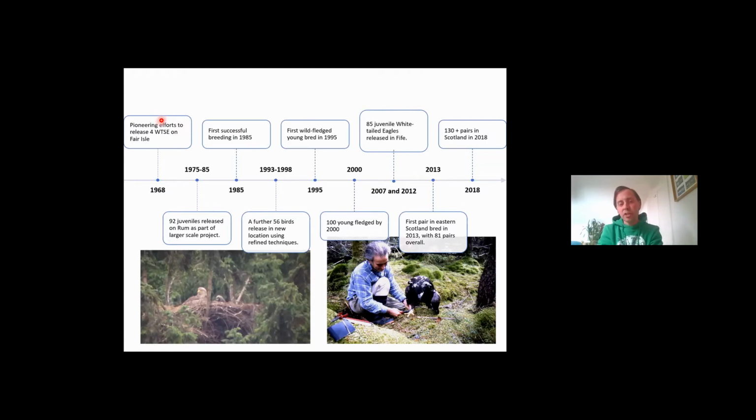The first reintroduction efforts were in the 1950s, but the first serious effort was 1968, where Roy Dennis, who's pictured here below, was a caretaker of these birds on Fair Isle, and they released 4 birds into the wild there. And they were seen quite regularly over the first year, and a year or two later, no one really heard from them again. It was considered a bit of a failure at the time, but this first pioneering effort was really important in understanding how these birds behave and what's needed to care for them.